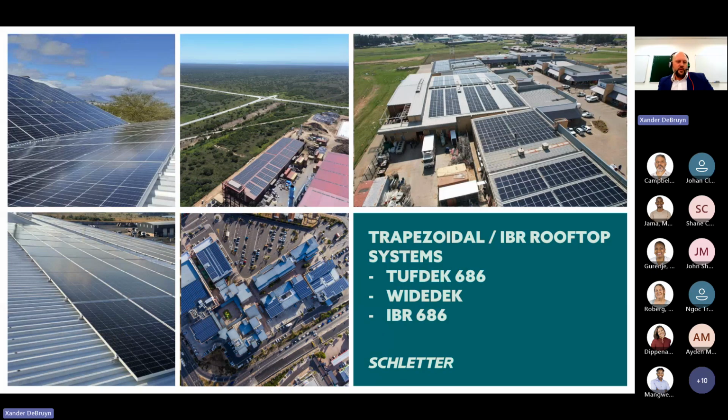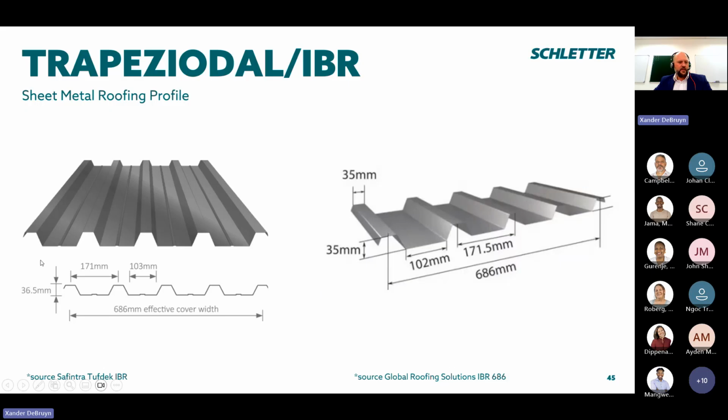Okay, so moving on from concealed fixed roofing or clip block roofing, the next most popular system is IBR systems. There's also many manufacturers for IBR, but their requirements are not as tough as the seam clamps. The major ones are Tough Deck 686, Wide Deck, or IBR 686. Most people are familiar with this, but basically it is a trapezoidal shape with a pan that repeats throughout.